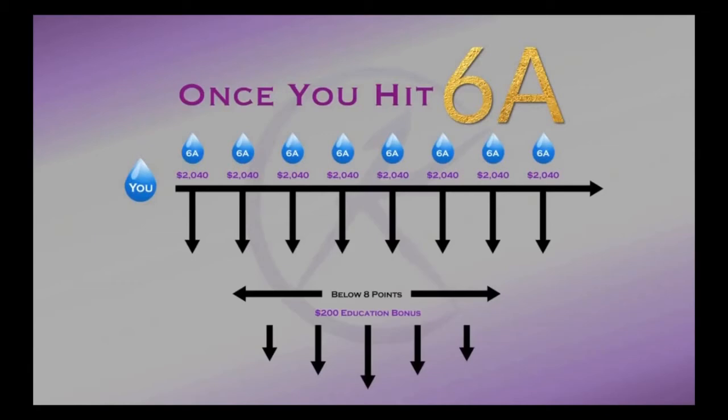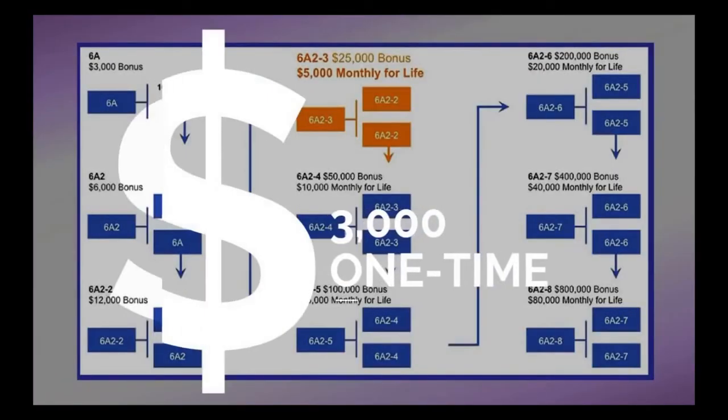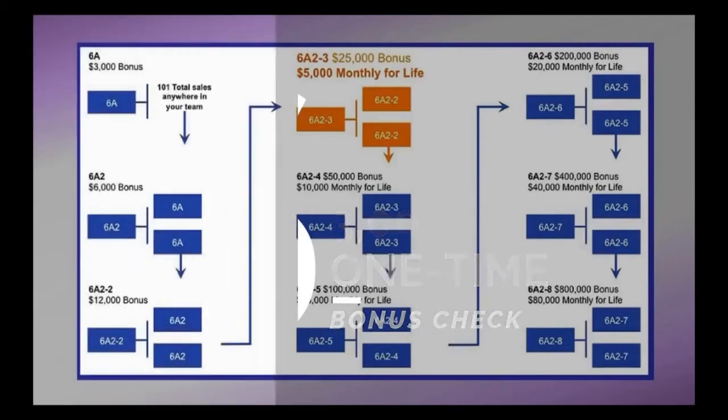For the rest of your life, you open up nothing but 6-point franchise lanes every single time you have a direct sell. And if it's outside your 8 points, meaning you would typically be cut off from the commissions, they start to actually pay you an educational bonus of $200 per sale. So after you hit 6A, you get a $3,000 bonus check. But remember, that's not the top rank.